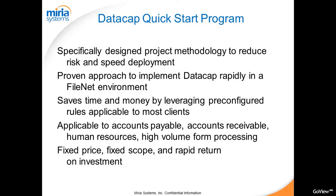I'd like to talk to you about our Datacap Quick Start program. We have specific project methodologies that we have utilized that help reduce the risk and speed up deployment of the Datacap product. We have a proven approach that we've used. We've also found the gotchas already, and so we know how to do this. We've done these many times. We save you time and money by leveraging the pre-configured rules, and we also know accounts payable, accounts receivable, and those types of things. So knowing the business and knowing how to help you with that, our Quick Start program is fixed price, fixed scope, and you get a quick ROI as well.